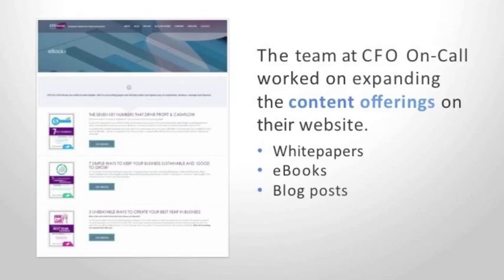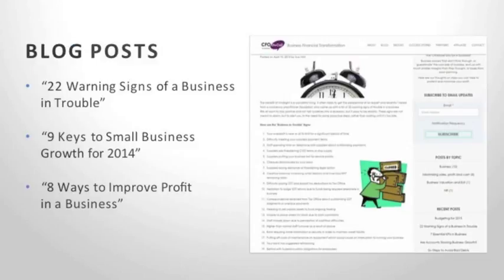Next, the team at CFO On Call worked on expanding the content offering on their website by creating white papers, ebooks, and blog posts sharing financial advice to small business owners who were looking to grow. Look at the different titles of these blog posts. 22 warning signs of a business in trouble. 9 keys to small business growth for 2014. 8 ways to improve profit in a business.